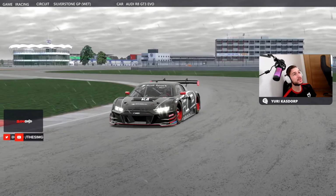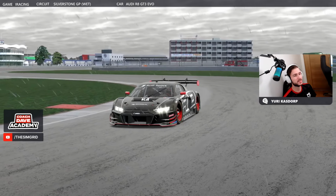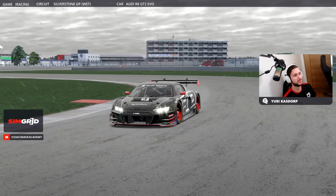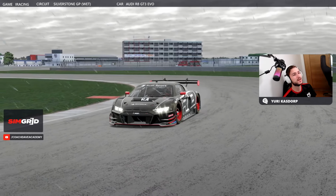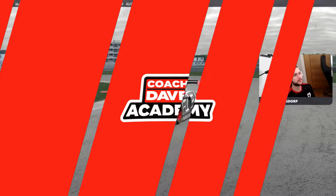And we got a couple of new things in these track guides that we're doing here, so stay tuned for those, and you'll see that in the middle of the onboard lap that we're doing. So let's get into it.